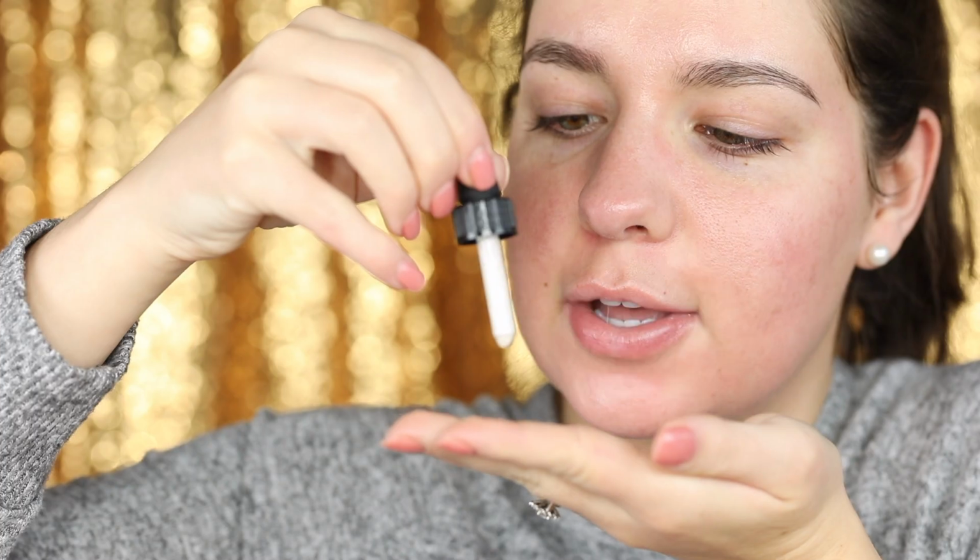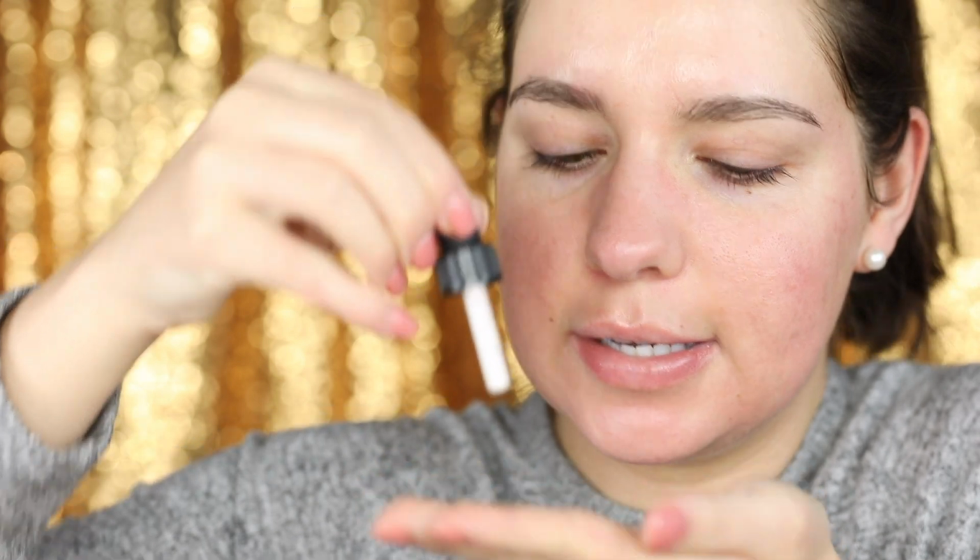But the first thing that I like to do, because I am really dry right now from my medication, is go in with the Josie Maran Argan Moonstone Drops. It's a makeup priming and highlighting oil. I just really like the way that it moisturizes my skin. So we'll just do a few drops, and literally you just need a few drops.